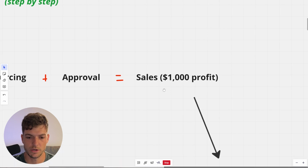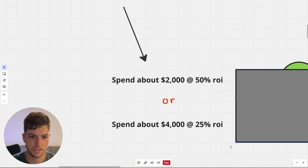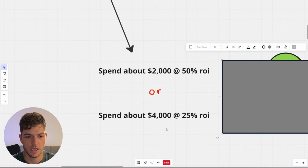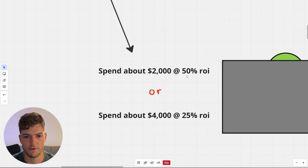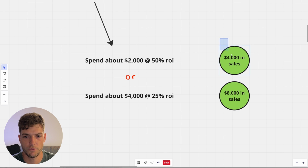Just to break some numbers down to give you an idea of what you can expect: we need to spend about $2,000 at about a 50% ROI, or we can spend about $4,000 at a 25% ROI. So this is going to depend on your sourcing, right? In order to hit this goal, it's going to be easier to find items at the lower ROI, but you have to find more of them to hit that $4,000. Whereas with the $2,000 spend, we need to find better items, but we don't need to find as many of them. This is going to equate to right around 4K in sales. You can take your spend and double it for your revenue, typically. And then this one's going to be 8K in sales.